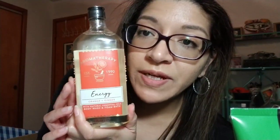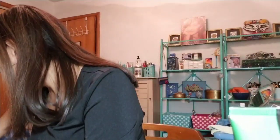I also got, I can't remember if I like this one, but I've never actually bought it. I'm pretty sure I've smelled it in the store and I've liked it, but I just never actually purchased it. This is the Energy Orange and Ginger. So I'm going to try this in the morning to see if it actually wakes me up before work.